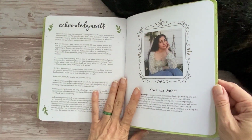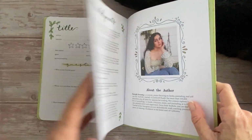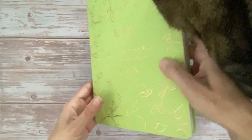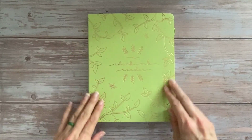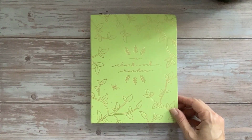And then we have the end, and there's a little bit about the author here. So I'm super excited about this Clockwork Reader Journal. I've always been an avid reader, so I'm really looking forward to using this over the next year or so, actually probably longer, because I can't read 100 books in a year.